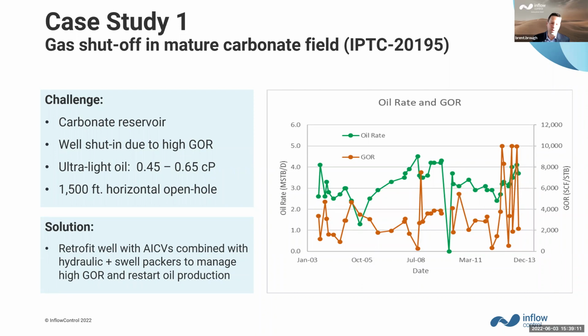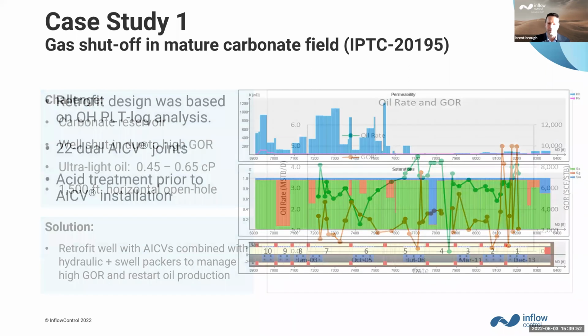Due to the high GOR in the well, and this asset ranges from ultralight oil, 0.45 up to 0.65, they had to shut the well in. When you shut the well in, you're not making any money. You're not producing any hydrocarbons or oil, and they couldn't handle the gas. So after many years of reviewing options, they found this technology called the Autonomous Inflow Control Valve, the AICV. They did a lot of review on how to apply the valves, and determined that for their application they would retrofit the well, an existing barefoot completion, with a combination of AICVs and hydraulic and swell packers to restart the well.